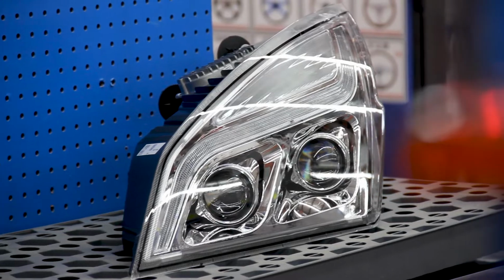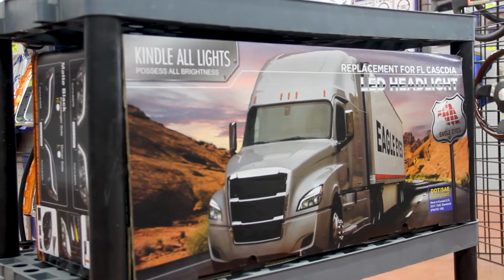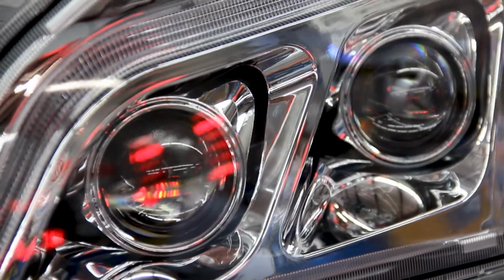I want to tell you a little bit about a brand new product that just came in last week. It's a pure LED headlight system for the 2018 and newer Cascadia. Everything on this light is LED and it is DOT approved. We're probably one of the only places across the United States that's carrying these, if not the only place.